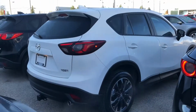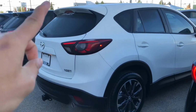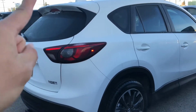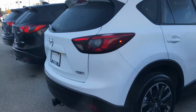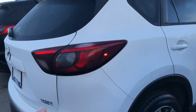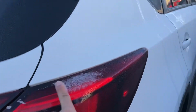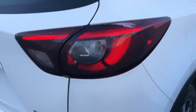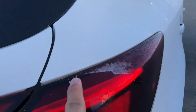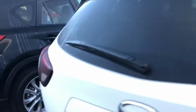Here's the back end. I just want to point out something that is not standard on this vehicle. The previous owner of this certified pre-owned CX-5 added tinted taillights and the 2-inch hitch there. So this won't be as dark as it is on a normal CX-5. As you can tell, it's pretty cold here. There was some ice, typical Edmonton weather.